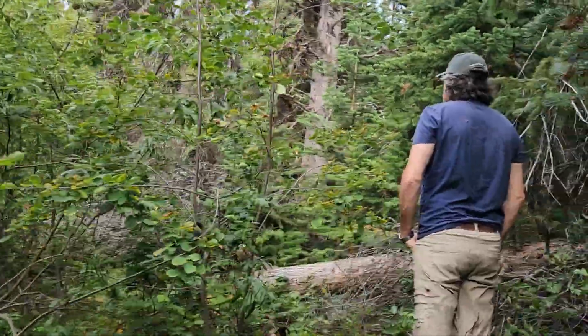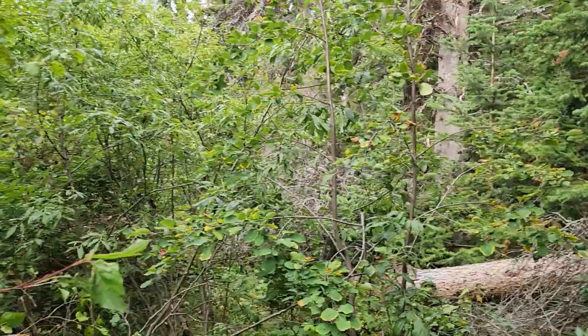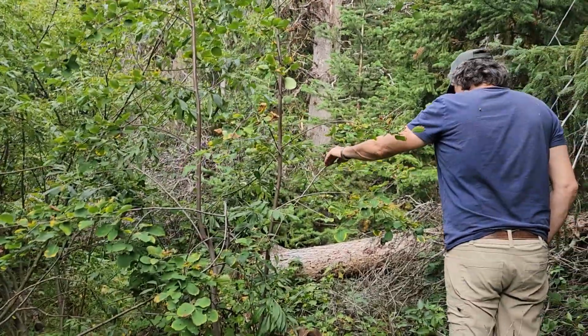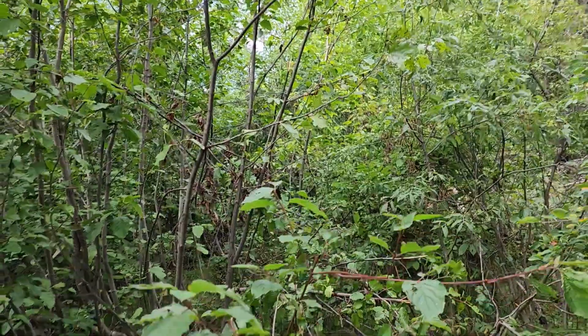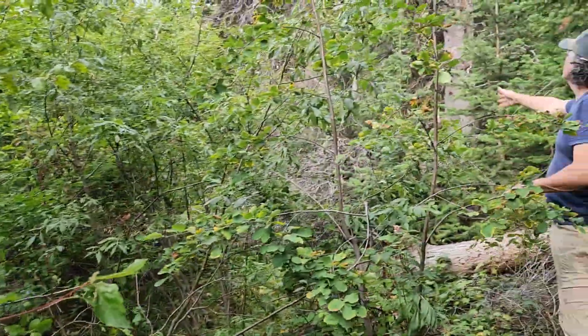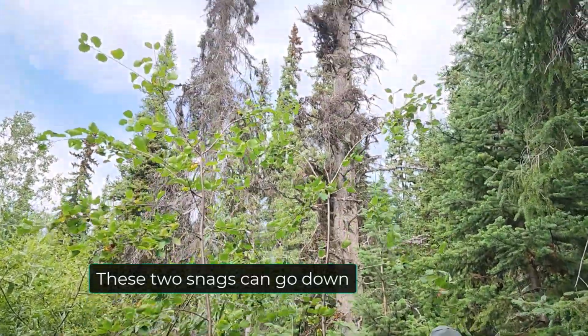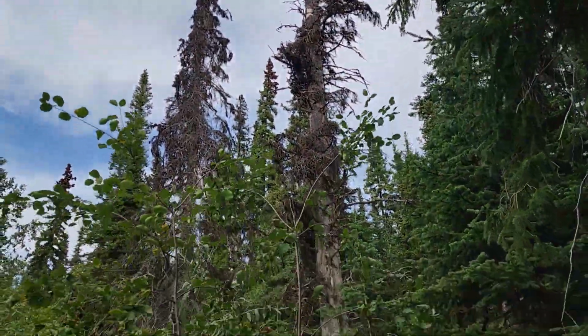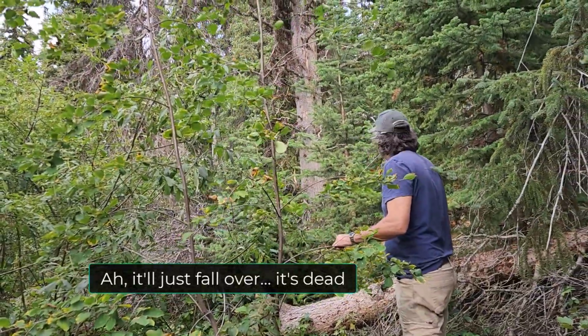Here we go. Wow. Whoa. This may not be as long a truck as we thought. No, but honey, right over here, what about in here, through this area? These two snags can go down. And that's a huge one there, eh? Yeah, look at how thick it is at the bottom. It'll just fall over. It's dead.